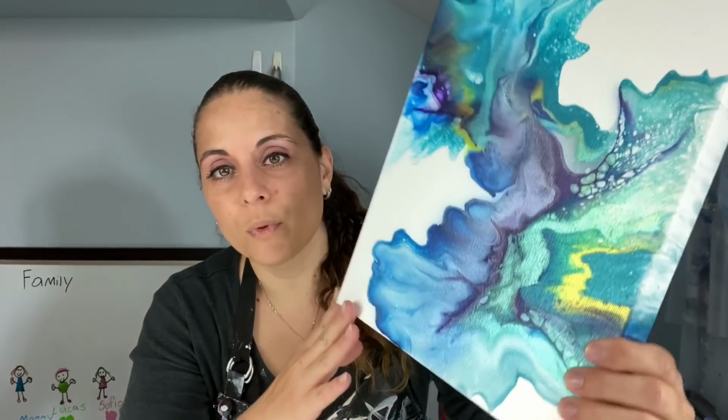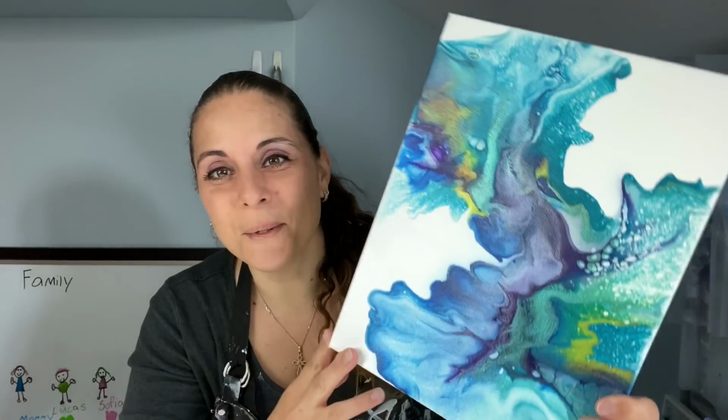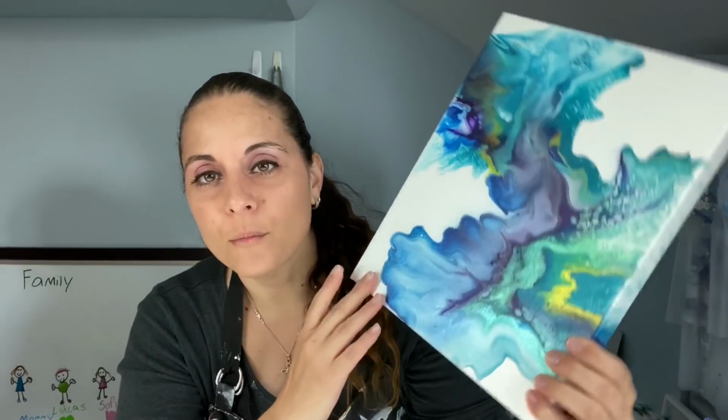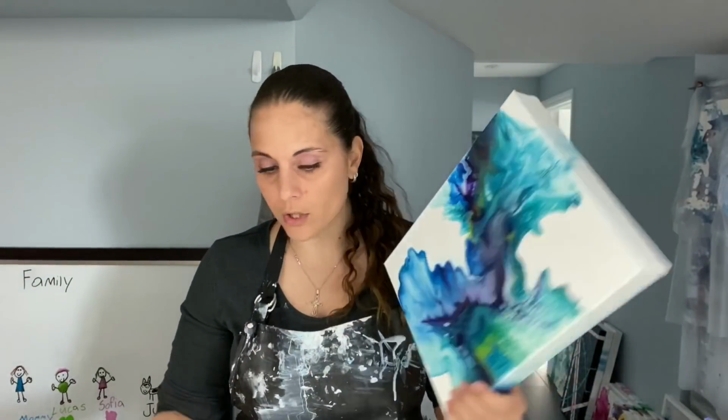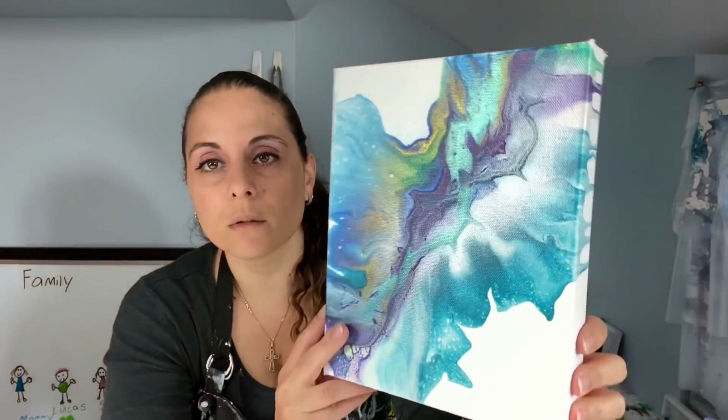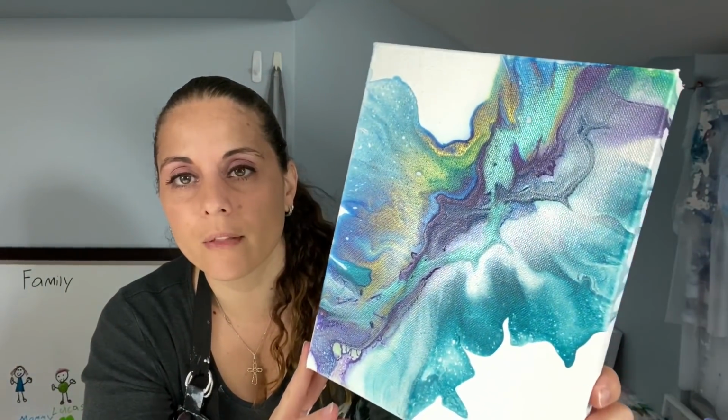But I'm super, look at it. It's so pretty. I'm so happy with this piece. It still needs a coat of varnish, or two coats of varnish. And here's another one. I'll just show you the smaller one. Look how pretty that turned out. I'm super excited. And I'm so grateful that it's sold. Thank you, Bobby, for your purchase.